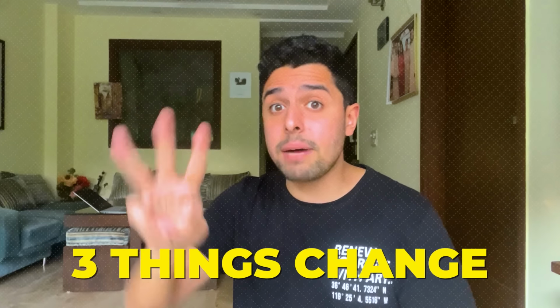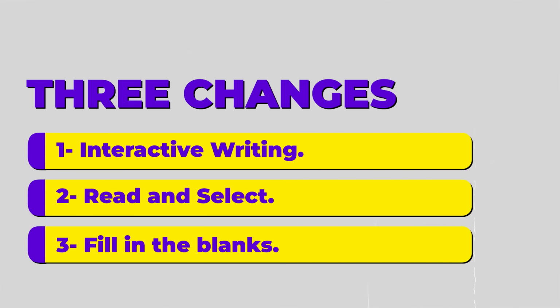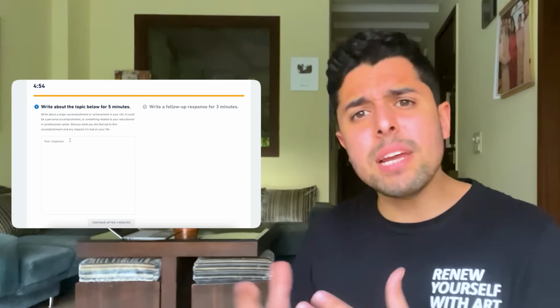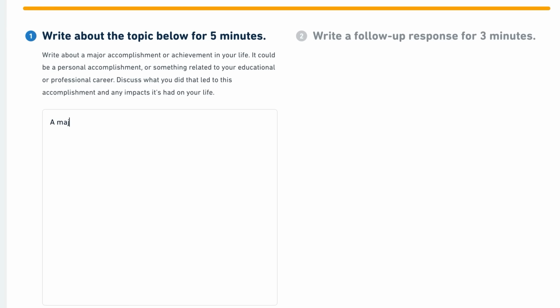Now let's get into the details. There are 3 changes. First, there's interactive writing. Then read and select, and fill in the blanks. So let's kick off with interactive writing first. Interactive writing expands upon the prerequisite read and then write. Basically, you'll have to elaborate on your idea. First you will read a prompt and then you'll have to elaborate on it for 5 minutes.